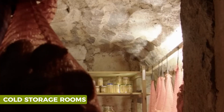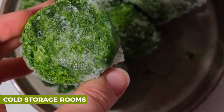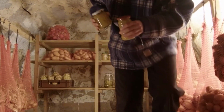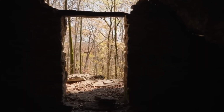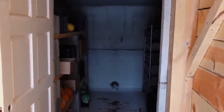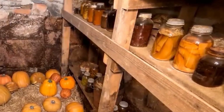Step into a world where basements aren't just dark storage spots, they're natural refrigerators. The Amish build special underground cold rooms right beneath their homes or barns. These aren't high-tech or fancy, they're just smart. Picture a small room dug deep into the earth, its walls lined with stone or brick. The ground naturally stays cooler than the air above, especially during the summer. Even when it's burning hot outside, this space stays chill. No fans, no ice packs, just earth doing what it does best.